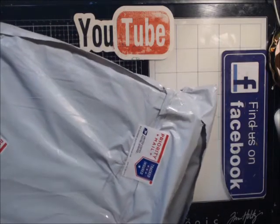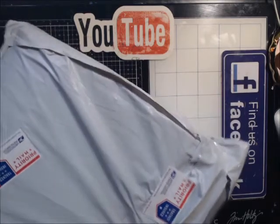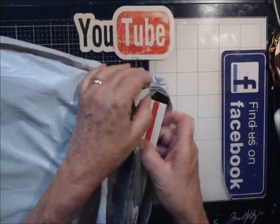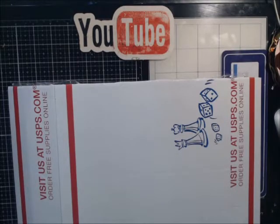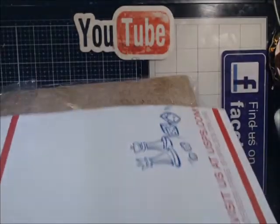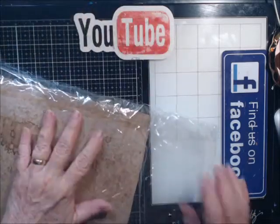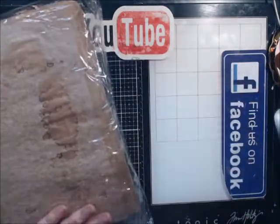So we have a plastic bag. Okay. Definitely wrapped up in here. Please don't be tape shot. Okay. This is one of the daily deals from More Fabric. And it is not fabric. Maybe that's why the mailman didn't take it. Maybe he's really a sewer.